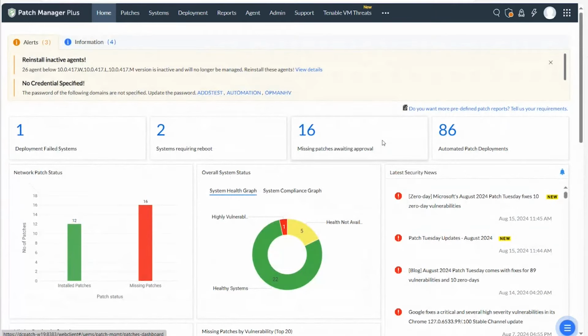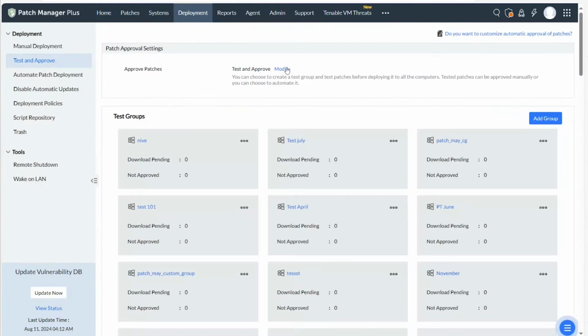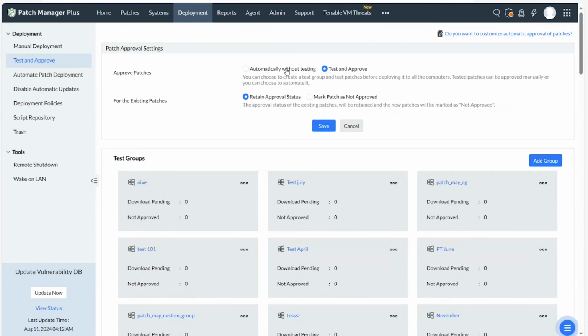I hope you all remember the best practice. The first task that I was talking about was to create a test and approve group. So how do we create one? For that, let's navigate to the deployment tab on the top menu, and on the left pane, you can select the test and approve option. The modify option here provides administrators with specific choices for managing patch approvals and testing statuses. Let's see what each of these options mean.